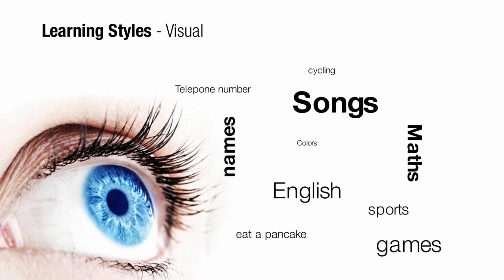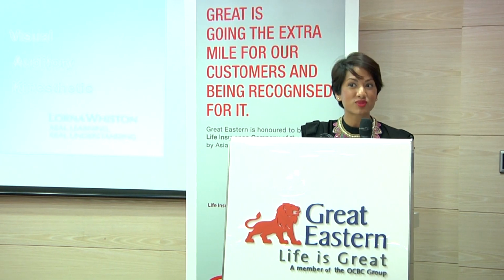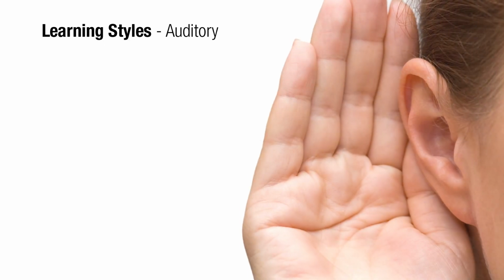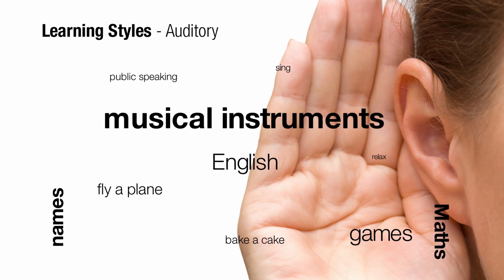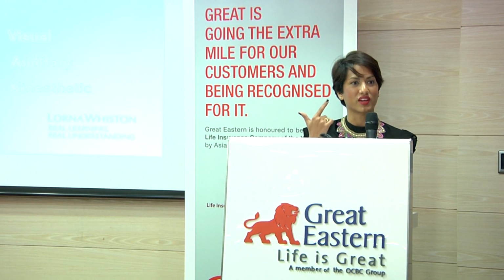If I don't see something, even if it's a thought that I have, if I don't pen it down, I will forget my own thoughts. So I would say, most likely, we are visual learners. We need to see. If you can just hear something and remember it and commit it to memory and be able to apply it in the future, more likely you are an auditory learner. You need to hear. Okay, you work well with hearing.